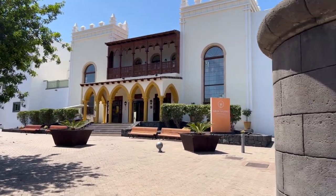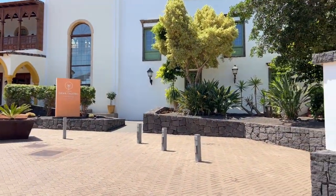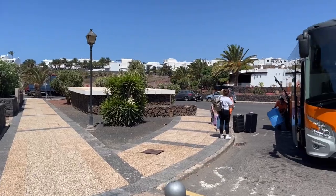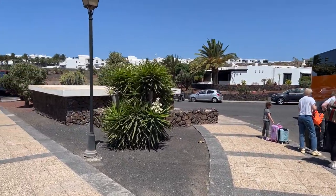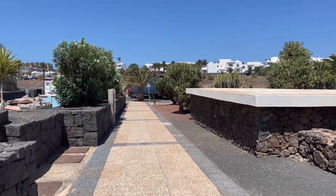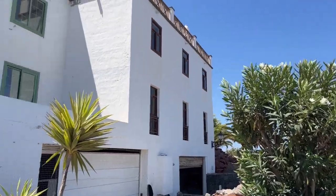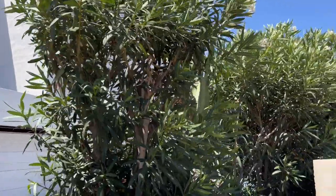So the first of the big hotels we've come across is the Gran Tagoro, which is a 5-star family hotel. And there's a Jet 2 coach here just delivering some new arrivals for it. They're probably all very excited about their upcoming holiday. It's done in the style of a castle, this one, isn't it? Yeah, and we've had clients stay there, haven't we? Yes. Yeah, it's quite a pretty building. Looks like they're doing some work on it at the moment as well.